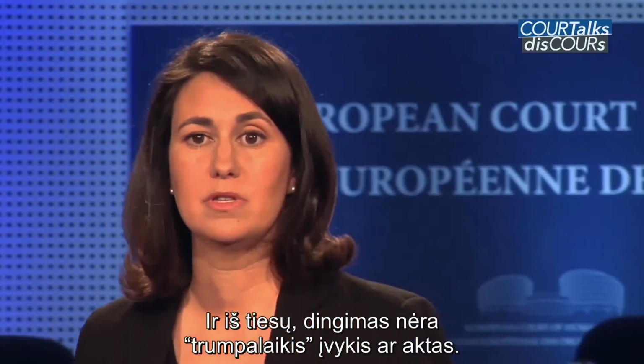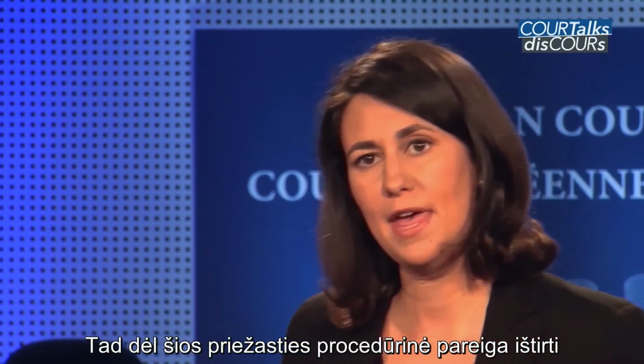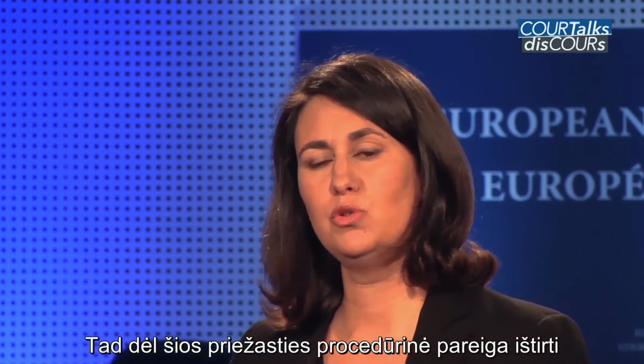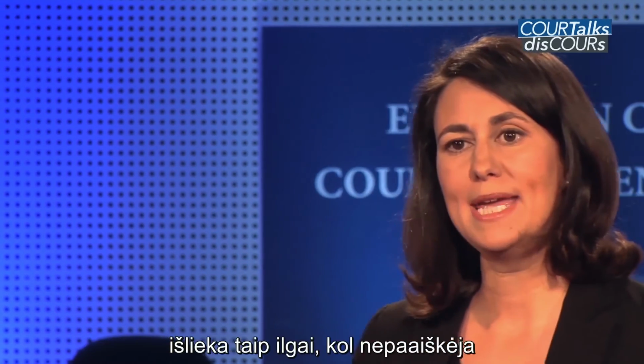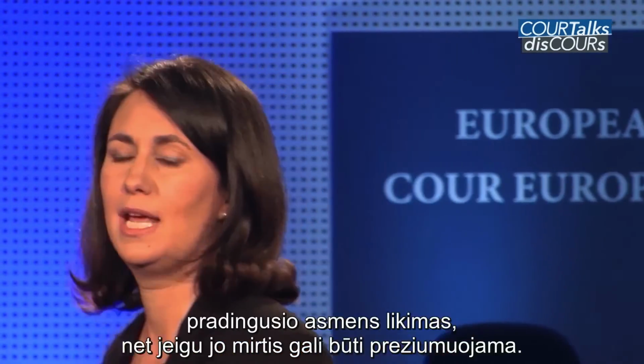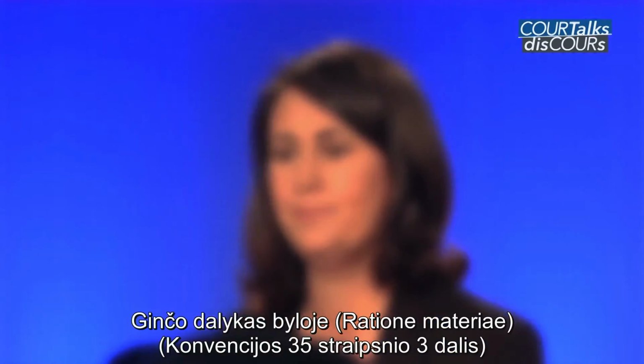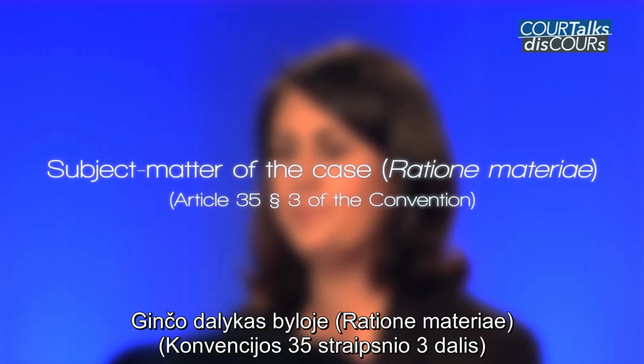Indeed, a disappearance is not an instantaneous act or event. And therefore, the procedural duty to investigate remains potentially as long as the fate of the disappeared person has not been established, even if his death may be presumed.